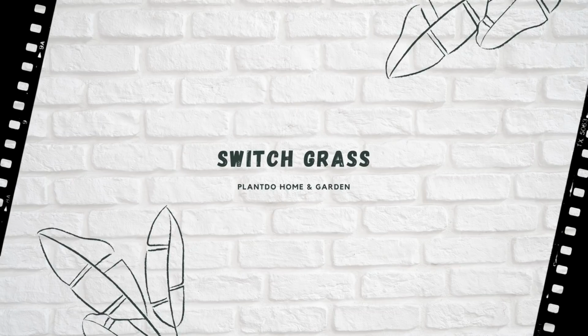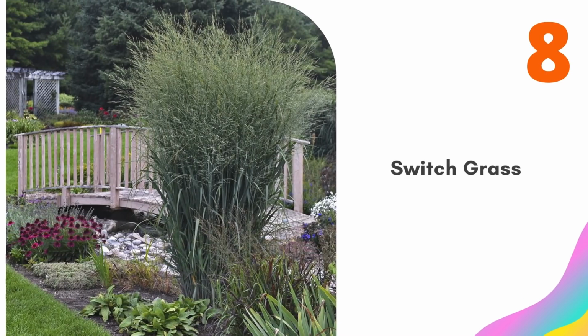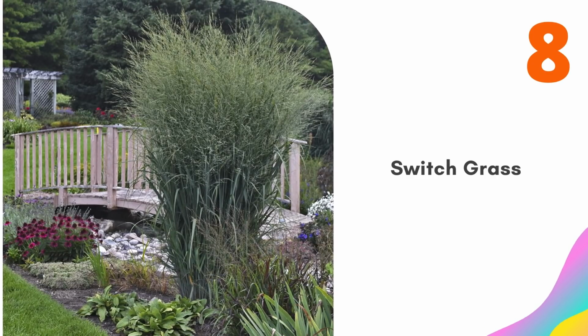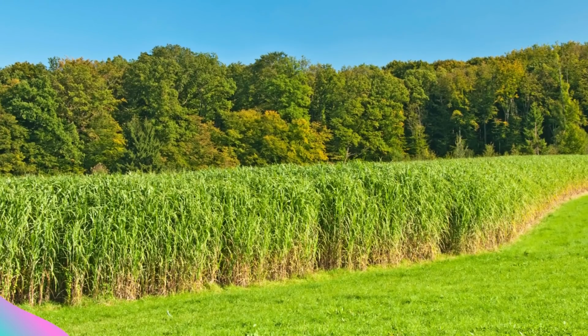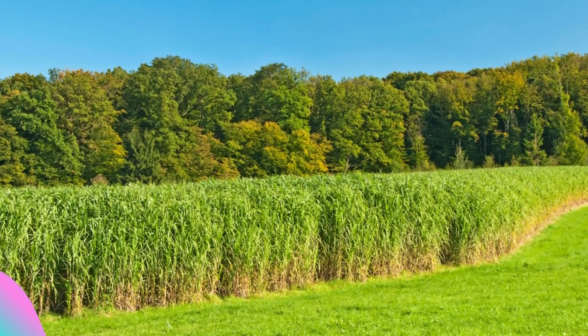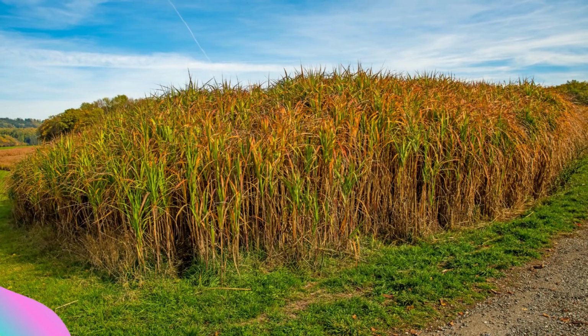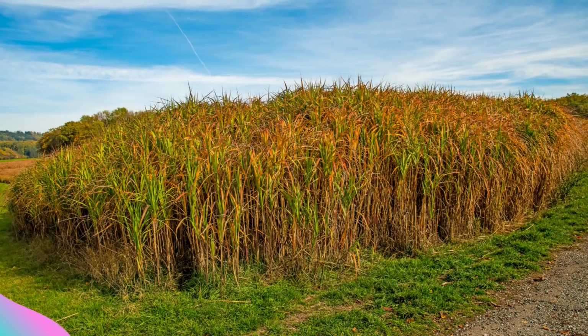Number 8. Switchgrass. Ornamental grasses might not be the first plant you think of for foundation plantings, but they are actually a very practical choice. Switchgrass is a native plant that is extremely durable, tolerating drought as well as short periods of flooding, standing up to wind and storms, and thriving in full sun and heat. It is also salt tolerant, so it is safe to plant near driveways and paths that are salted in winter.